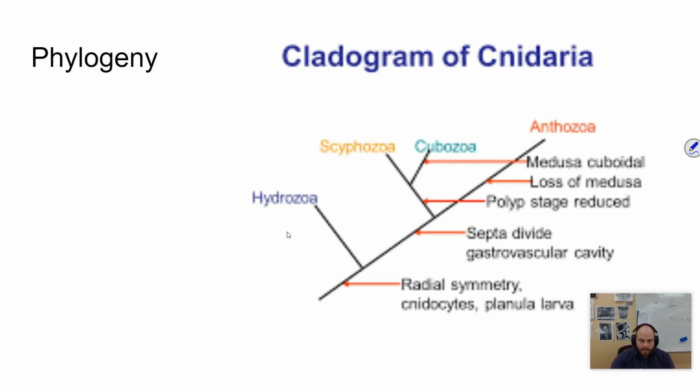Here you can see hydrozoa being the very simplest kinds of these. And then as you get a more complicated gastrovascular cavity, you have these two groups kind of splitting off, and then anthozoa being the most complex of these because it loses the medusa stage and is kind of able to live on the ground. And so again, all four successful, but this kind of shows the change over time.